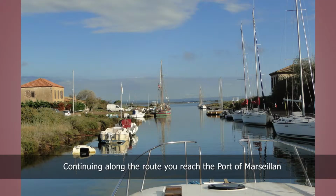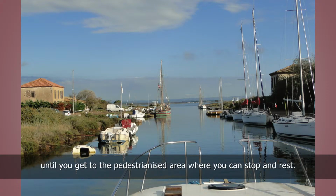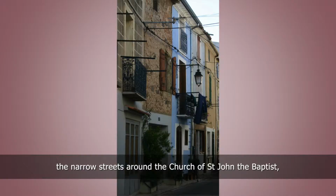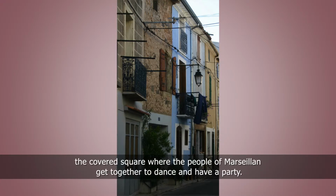Continuing along the route you reach the port of Marseillan by way of the Promenade de la Belle Scriabot and the Rue du Canal, until you get to the pedestrianised area where you can stop and rest. The old town still has the air of a typical Mediterranean village of southern Languedoc. The narrow streets around the Church of Saint John the Baptist, the fine old houses, the covered square where the people of Marseillan get together to dance and have a party.